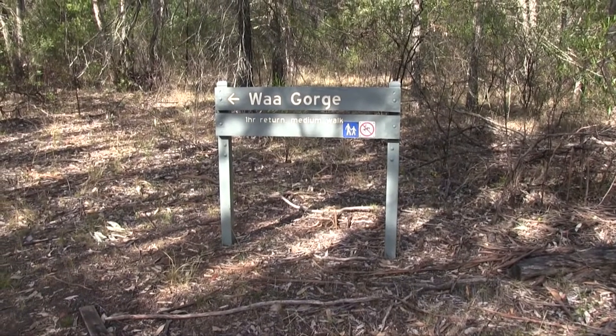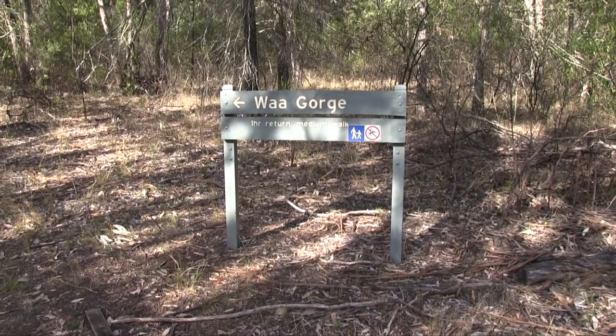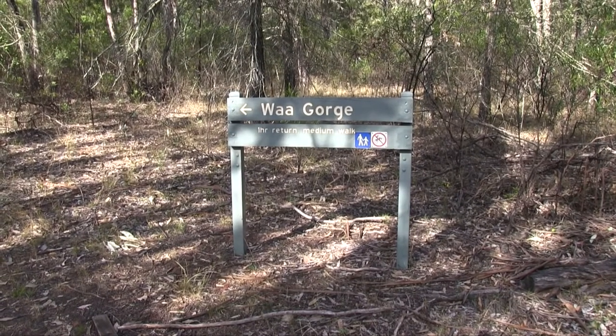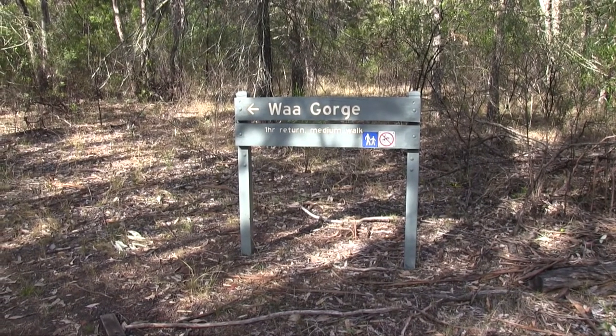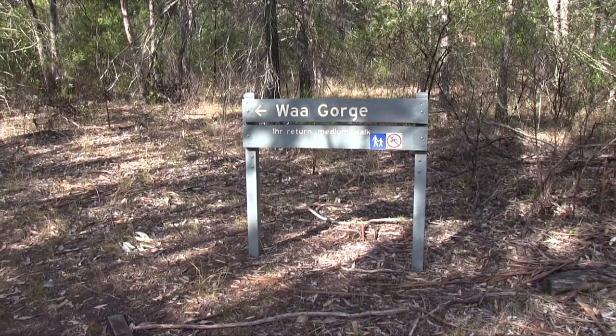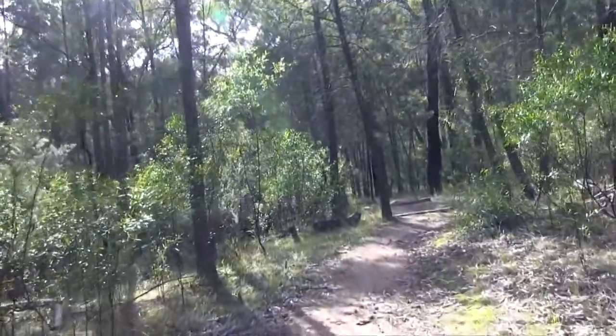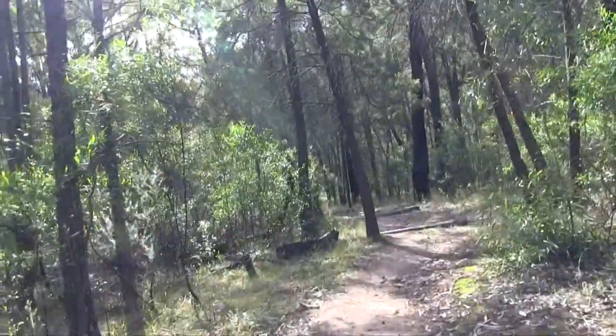We're heading off to Wah Gorge. It's a 1 hour return, but we do intend to do a bit of an extended walk. We'll find out. This is quite a pleasant little track going into the gorge.